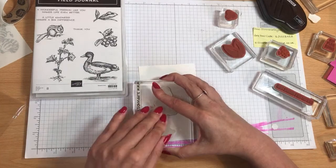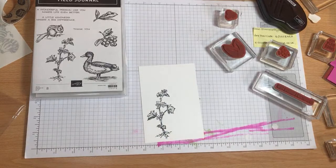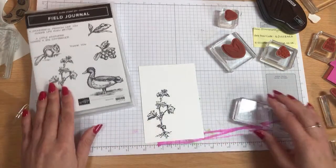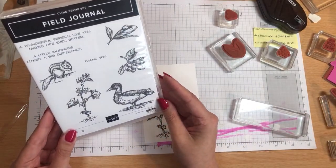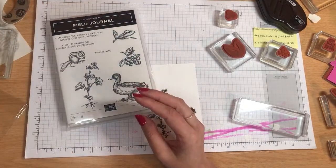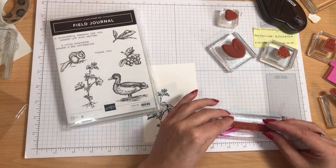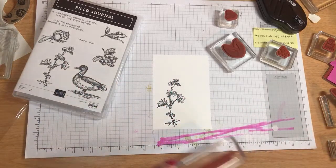So, we'll go for a portrait card this time. Ooh. And I'll pop my sentiment on. A wonderful person like you makes life even better. That's quite a nice sentiment, isn't it? Memento.